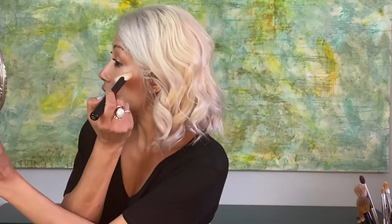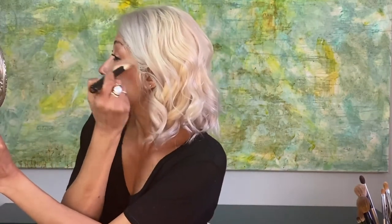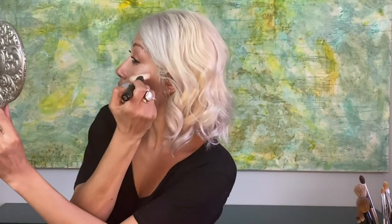Let's go in with a... Where is my fan brush from Sonia G? Oh, here it is. The number 2, I think this is. Nail Sculpt 4. I don't have any of the numbers right. But I love this because it has a little bit of golden, a little bit of bronzy in it. But the pink just works so well with my face. We want to just touch it right here. And it's very light.